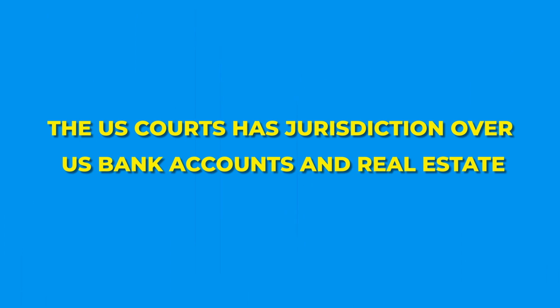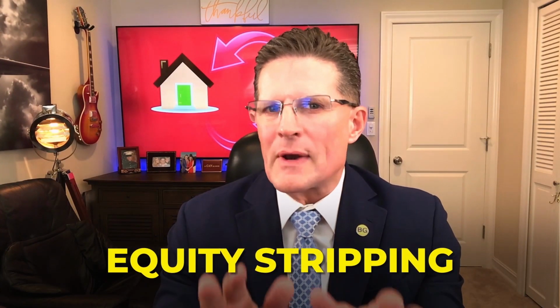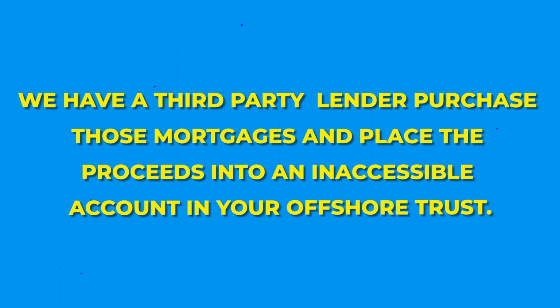Now, the best asset protection the trust provides is for liquid assets held offshore. U.S. courts do have jurisdiction over U.S. bank accounts and real estate. So for real estate, what we do is called equity stripping. We record mortgages against the property payable to the LLC, and these are equity lines of credit. So there's no money changing hands initially. Then if needed, we have a third-party lender purchase these mortgages and place the proceeds into an inaccessible account in your offshore trust.